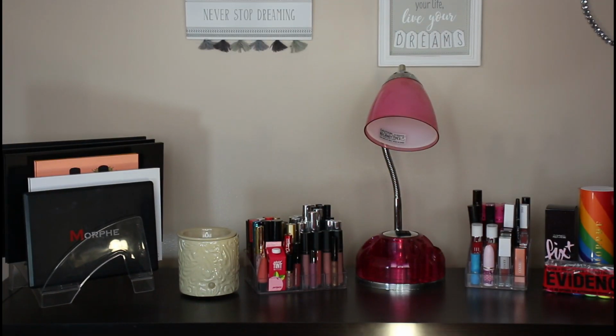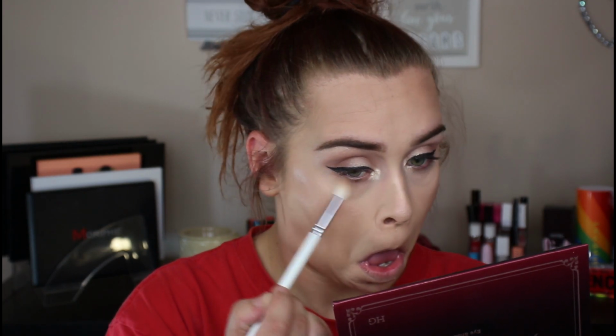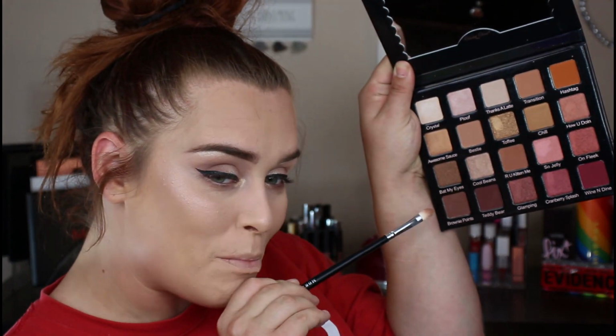But first! Where's that BJ? How'd you get under there? But first I'm gonna take the shade Bestie on this big brush and run that underneath my eye. Okay, that did nothing. I'm gonna take this E17 brush and go with Are You Kidding Me under there too. Come on. You've got to be kidding me. Okay, now we're gonna go with Brownie Point.